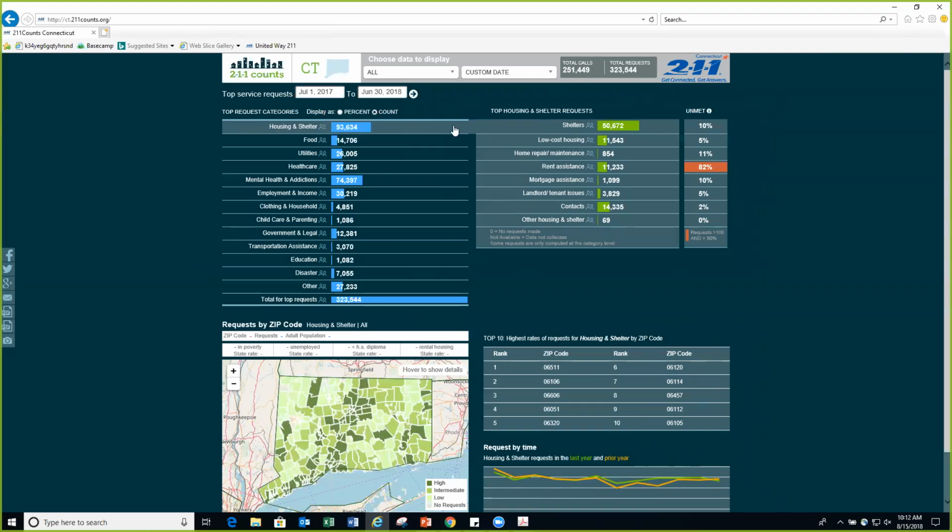If you follow along your top service category, you'll see there's a number of subcategories within each category. So for housing and shelter, we can drill even deeper into what those various service requests were. It could have been a request for shelters, for low-cost housing, for home repair or maintenance, for rent assistance, for mortgage assistance, and so on. To get an even better idea about what that category might entail, if you hover over each of the individual top categories or subcategories, it'll give you a quick description of what that really means.